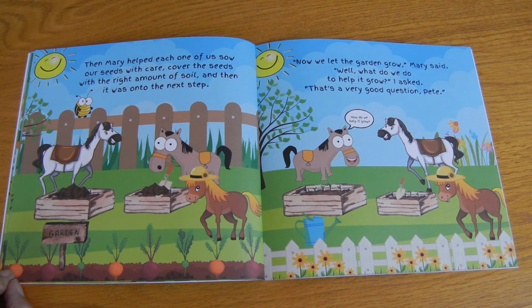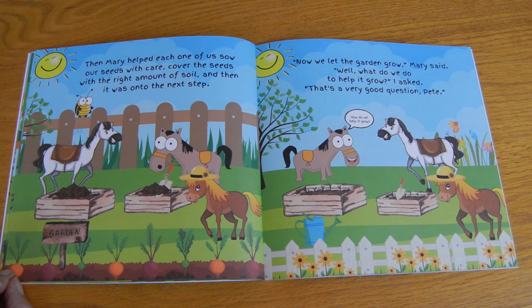Then Mary helped each one of us sow our seeds with care. Cover the seeds with the right amount of soil, and then it was on to the next step. Now we will let the garden grow, Mary said. Well, what do we do to help it grow? I asked. That's a very good question, Pete. How do we help it grow?